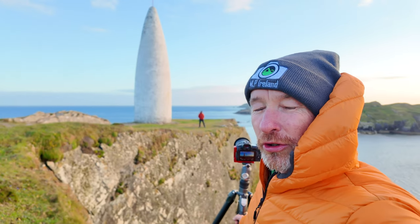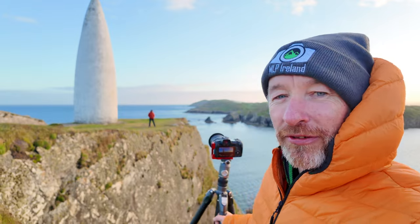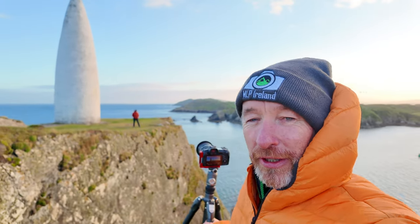As you can see here by my hood, it's quite windy. So I have to be careful, but at the same point, I'm being blown back in, so I'm not being blown off the cliff side. But I think this shot is going to be nice.